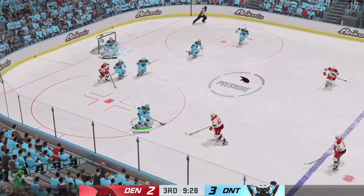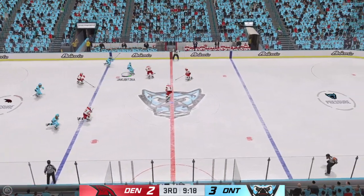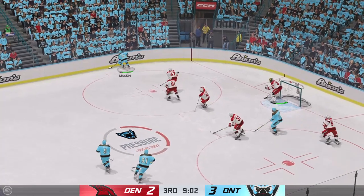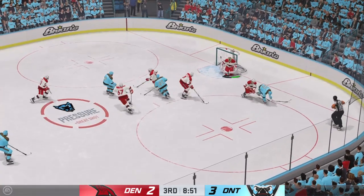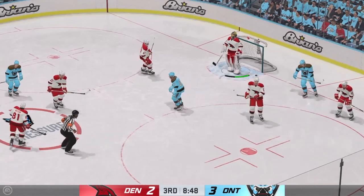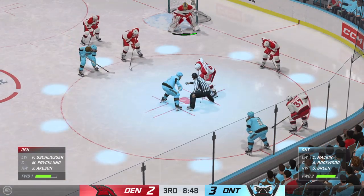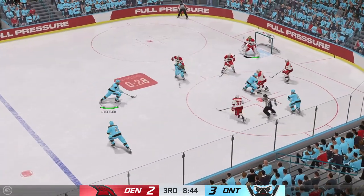Ontario's got the puck along the wall. Looking for space inside the D zone. To the low slot. Takes a shot. Gets in front of it. Well, past the midway mark for this period, Ontario's hanging on to this 3-2 lead. They win the draw and go on the attack.